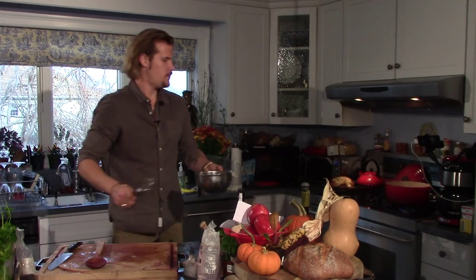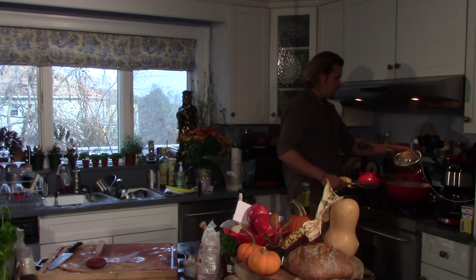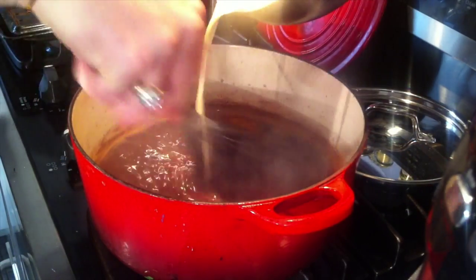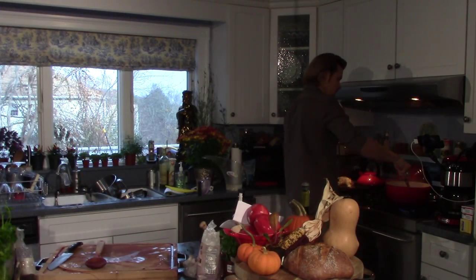And now that we're at a staunch simmer on our Bordelaise base, I have that arrowroot and Madeira slurry that I whipped up a few minutes ago. And I'm just gonna slowly stream this in while whisking. Oh, and wow, it really has thickened this up quickly. I have to say I'm a little surprised.